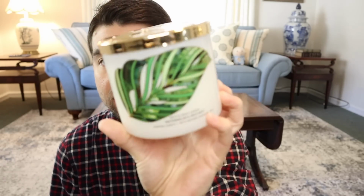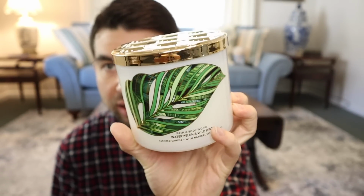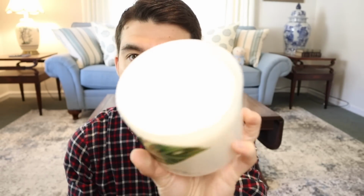Moving on, let's see, what should I do? This watermelon and wild mint from the Safari collection has a basket weave looking lid on it, which is actually pretty 3D and juicy. This is wild watermelon, spearmint leaves, and crisp cucumber. This one has thick rope-like wicks on there.